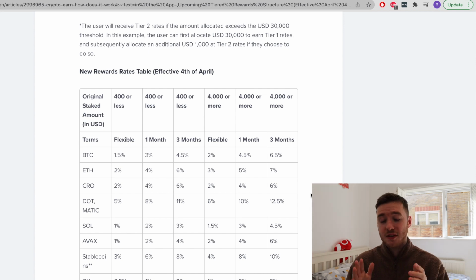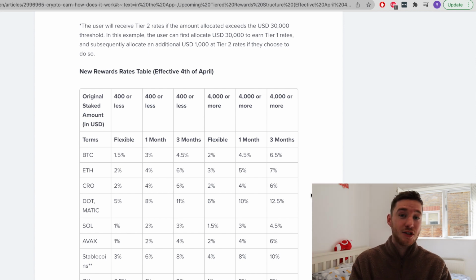I think overall, other than stablecoins, the changes in the interest rates aren't massive, but the big thing is that once you get over that $30,000 quota, these rates are then cut in half, which could significantly reduce the amount of interest you're earning if you have more than $30,000 on Crypto.com's platform.